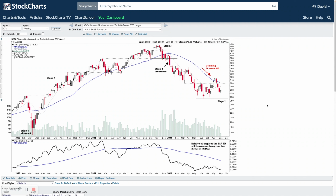This week's video is going to be on a special feature covering the software group. I last covered this group around a month ago, where we started to see a proliferation of stage one bases within the software group, which is quite a big group. To be fair, it's got close to 400 stocks overall if you list it out completely.